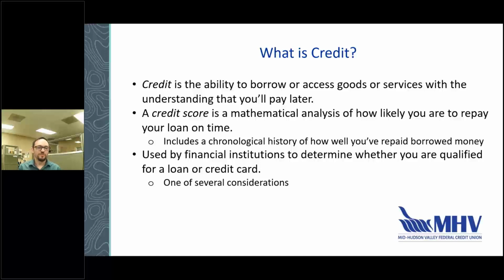It is one of several considerations, though. When we underwrite loans, we do look at other factors aside from just what your credit score is, but the score certainly plays an important role as well.